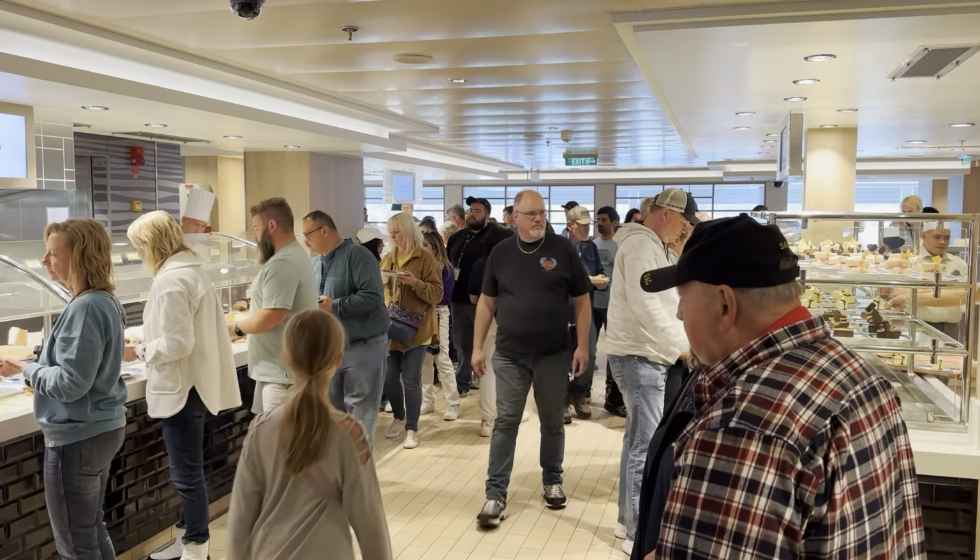I got some chicken biryani here and some chicken. We got the mango chutney. I got some vegetable curry. And that is, I'm forgetting now, but it looks delicious and I'm starving, so I'm not going back to find out.